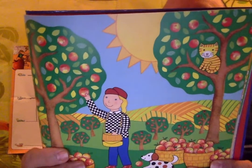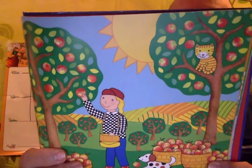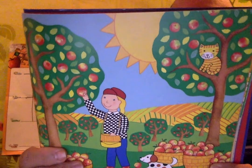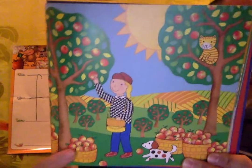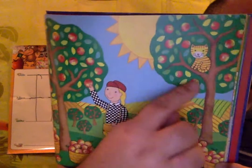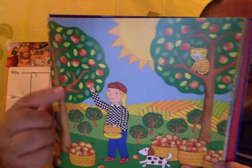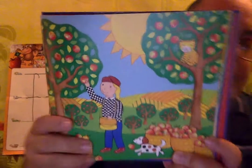In the fall, she picks baskets and baskets of round, ripe apples. You see the baskets here? And I see still more apples and our little cat there. But you see, she's able to reach these apples.